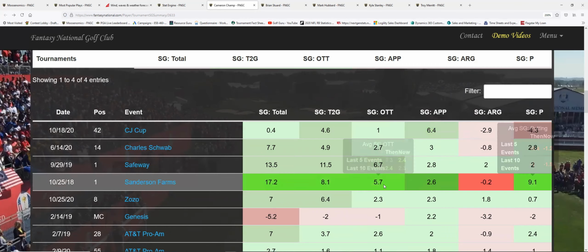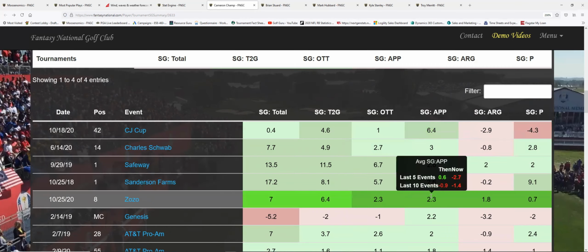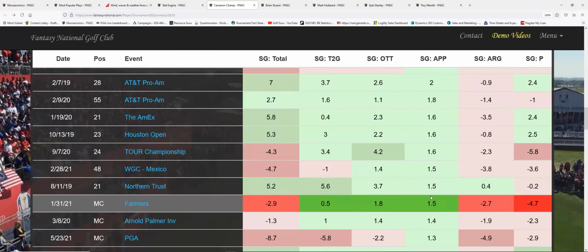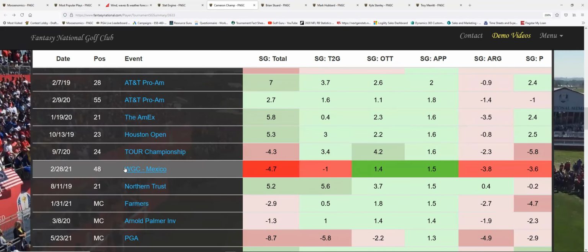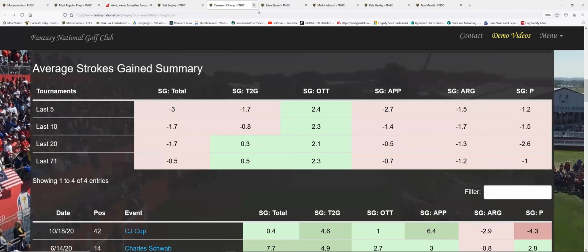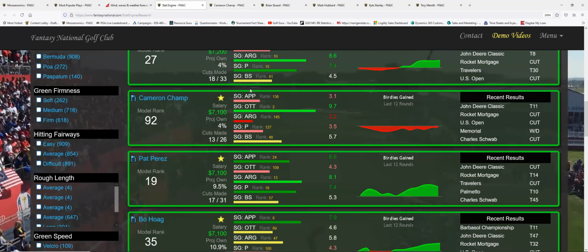Also ridiculous with the putter here. The Zozo. This was that concession right here, where you had some life, but the putter and around the green was terrible. But good off the tee, good with the irons. Okay, I think that's enough. I think he's a good bet. I think, again, from a differentiation standpoint, you definitely could plug him in.